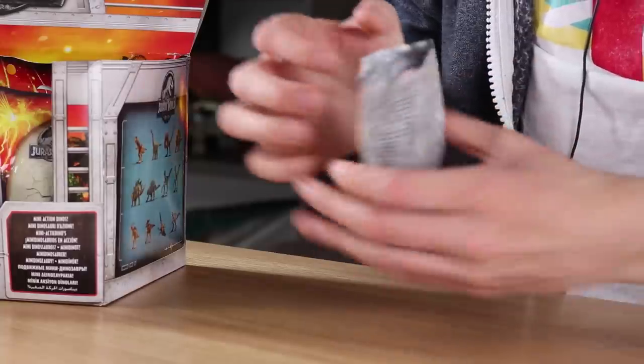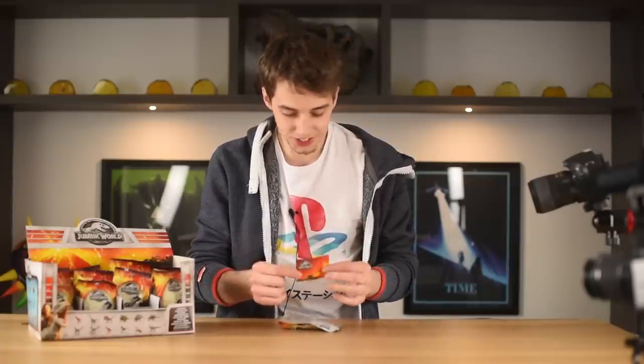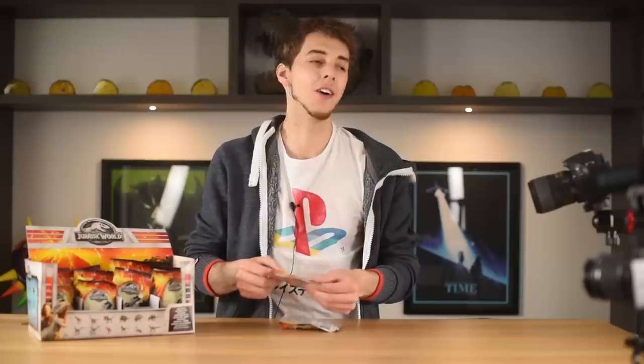Oh, look, you can already see inside. What is it? It's a Pteranodon. Oh, look at that. Ooh, what's this? Oh, it's beautiful.